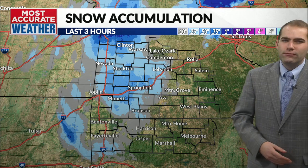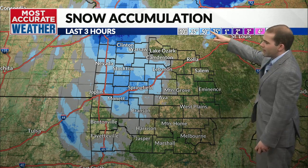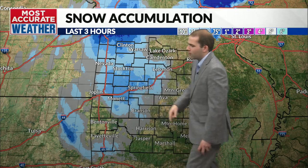How much snow we've seen so far, radar estimated last 3 hours. This is a light snowfall accumulation, so the blues represent half an inch to maybe three quarters of an inch in the dark blue. So a good half inch, maybe an inch, the farther south and west you go, but generally a dusting to a half inch is what we've seen so far.